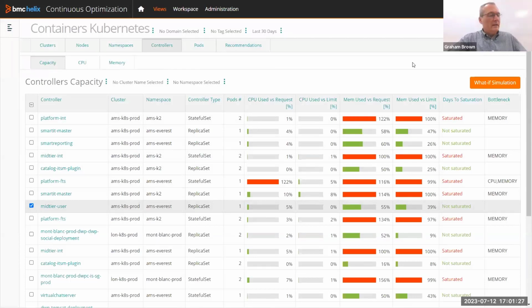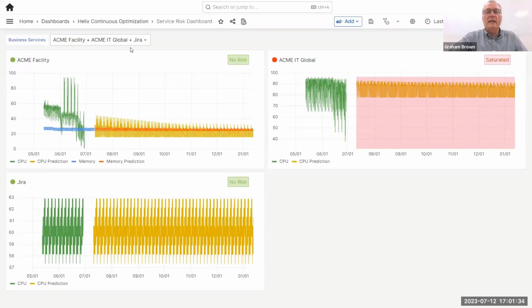Now, we've run out of time already, so let me just quickly touch on two other things. One is the Grafana dashboards.